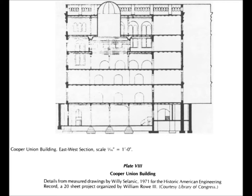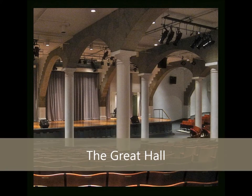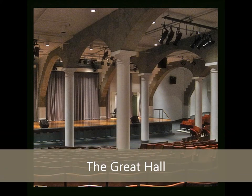In the basement level of the Foundation Building is the Great Hall. The Great Hall was designed to be a place for people to come together and share ideas and learn new things. It has Doric columns. There are no windows because it is below ground, so there is no natural light in the Great Hall. We were informed of this by the security guards, who graciously allowed us to take pictures in the lobby, but did not allow us to go down to the Great Hall because it was dark.